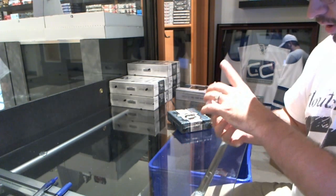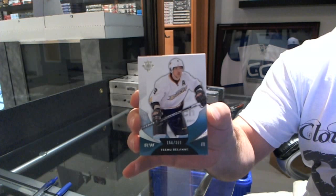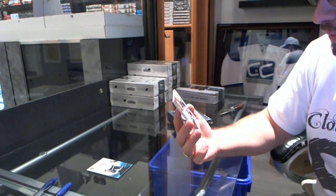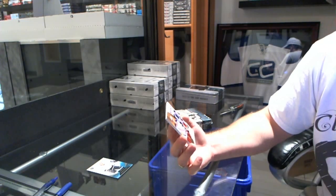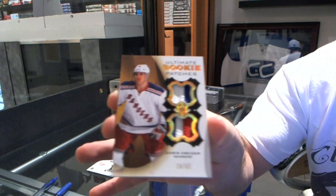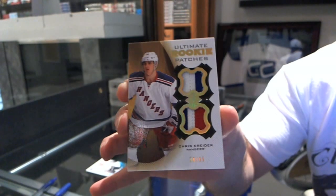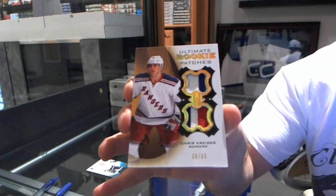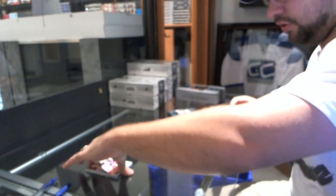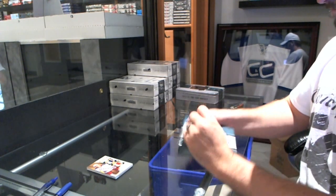Well, that's not a bad start. For the Anaheim Ducks, number to 399, Timu Silani. And we've got number 38 of 65, Ultimate Rookie Patches, two-color and three-color, for the New York Rangers, Chris Kreider. Ultimate Rookie Patches, number to 65, Chris Kreider. Well, that's a good start to our cup case.